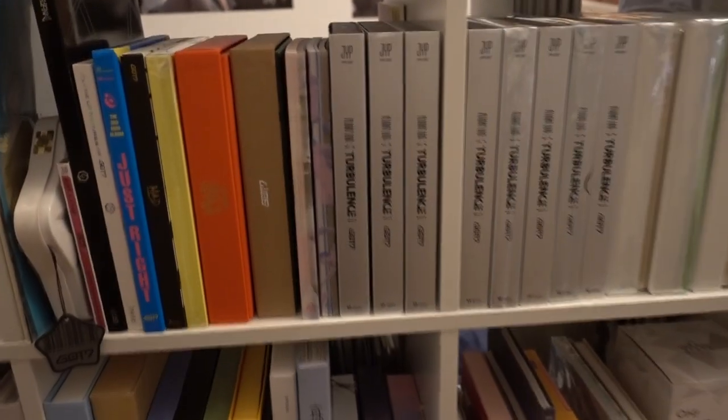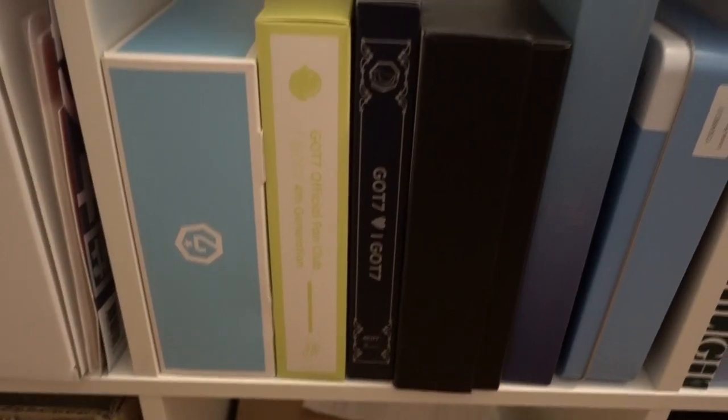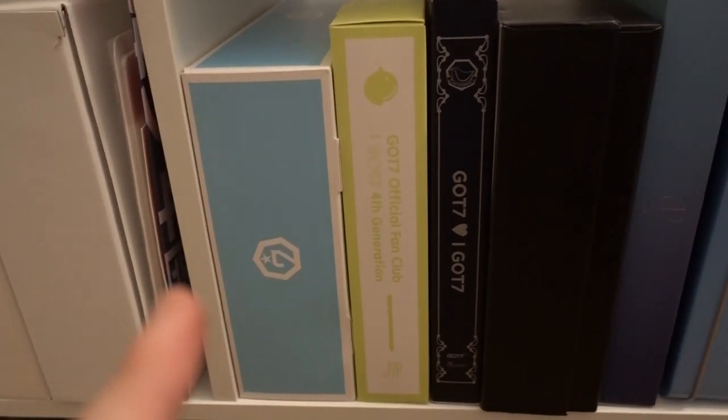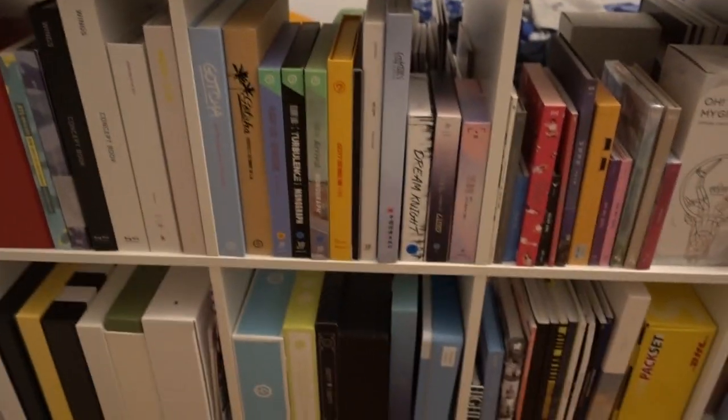And oh, I totally forgot one. Sorry, I'm just talking here. And here I have my bigger things, but they're mixed with other groups, with Day6 to be specific. And I have my memberships here. This is the 3rd one, the 4th one, the 5th one. This is a summer package. And the 6th edition will join us in a few weeks, maybe a month. I don't know when they will ship out. But yeah, this is the setup, and here I keep all my GOT7 things.